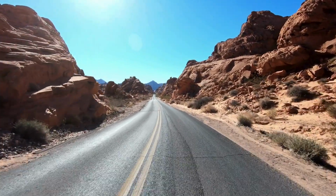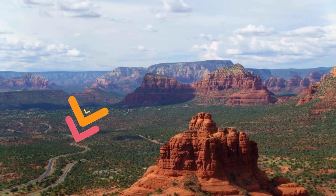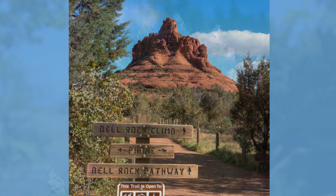Bell Rock Path Trailhead is located off Bell Rock Pathway. There's a designated parking lot at the trailhead. Also try the Sedona shuttle, which stops at the Bell Rock Visitor Center.